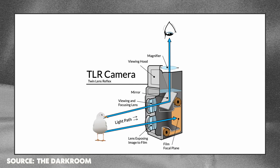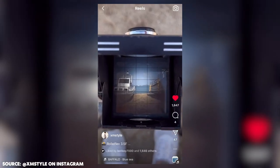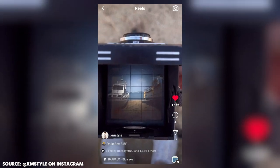One lens lets you see the image you're composing on a viewfinder screen, while the other one actually exposes the film to light. These cameras usually have a top-down viewfinder, which is really fun to shoot with, but it can make them a bit impractical for some applications. But, like I just said, they're really fun to shoot with, and they do produce some incredible images.